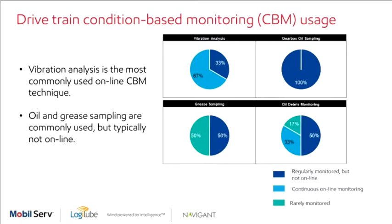The upper left pie chart there shows responses for vibration analysis, and you can see about 2/3 of the respondents say yes, we collect it and it's online, and that really means it's collected by SCADA, so it's essentially continuous. Every 10 seconds would be a typical frequency. The next one, the upper right corner, is gearbox oil sampling, and you can see it's the exact opposite there, that 100% of the people surveyed said, well, we collect but not online. So what that really means is grabbing oil samples at some frequency and then sending those samples to a lab for analysis.